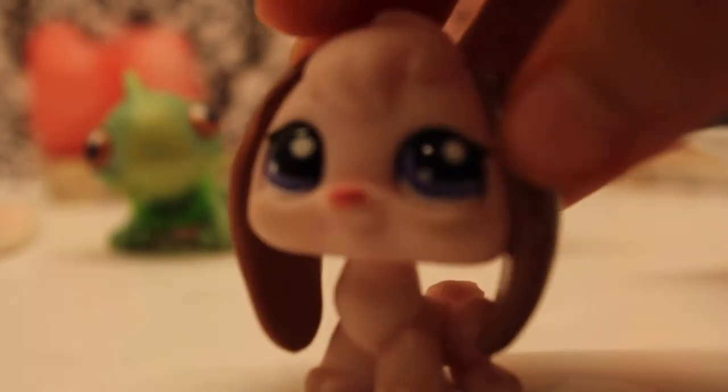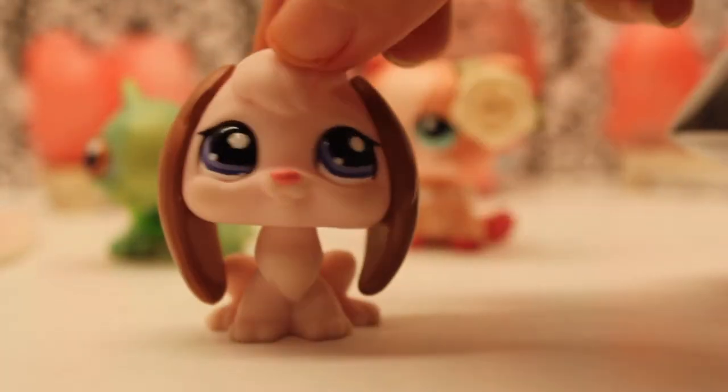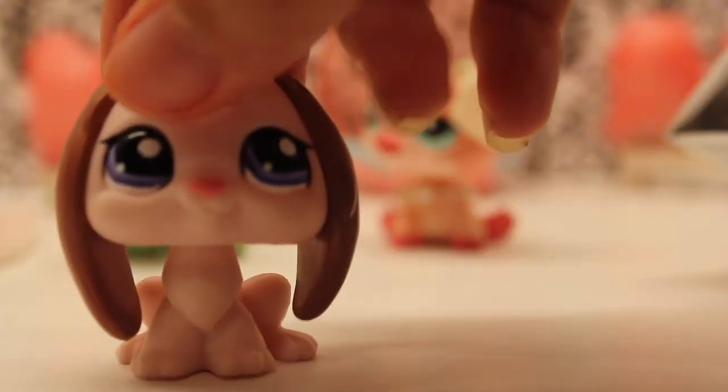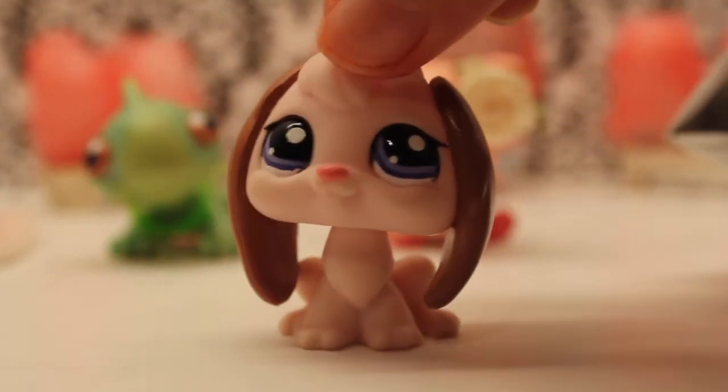I got this bunny. Oh, it's a pink one. And it's got no magnet. It's got some really cute pink, purple eyes, not pink. I've never seen this bunny before, but it looks kind of like a blind bag pet. Whoa, look at this. Wow.